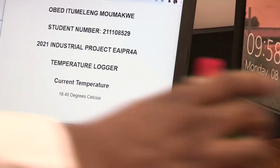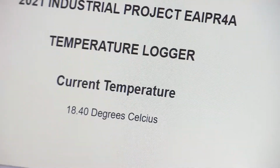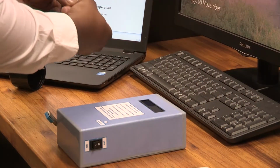So I can also use the code, and then it does work. Now I'm going to check if it stored the data onto the SD card. No, you just forgot to put the SD card.